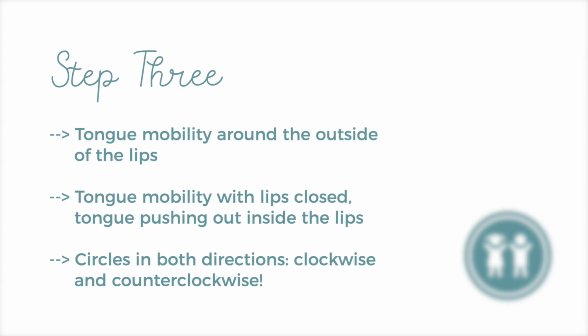The last component is tongue mobility. So starting on the outside of the lips, can your child move their tongue in a circle, both directions, clockwise and counterclockwise, and run their tongue on the outside of their lips? Ideally, when their tongue moves to the top of their lip, you want there to be space, or they're not using their jaw or their lower lip to lift their tongue up to touch that top part. And then the second component is their tongue pressing out while their lips remain closed. So they're going to press their tongue out and run those same circles in both directions.